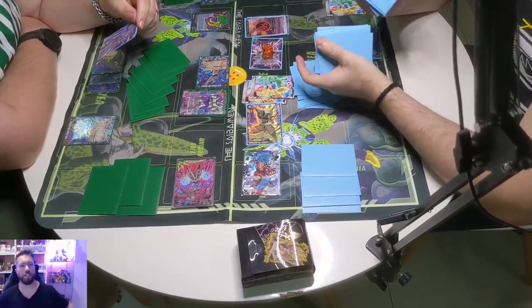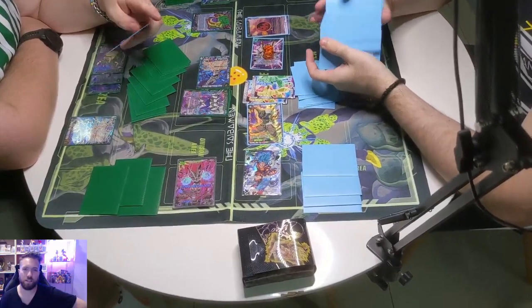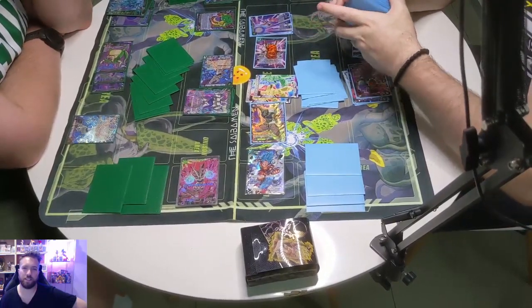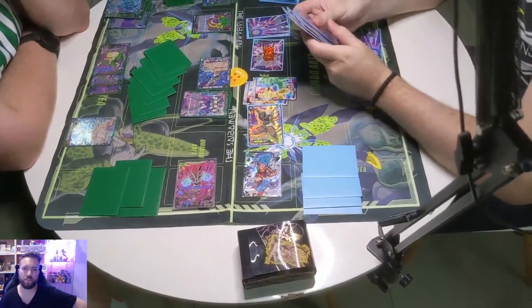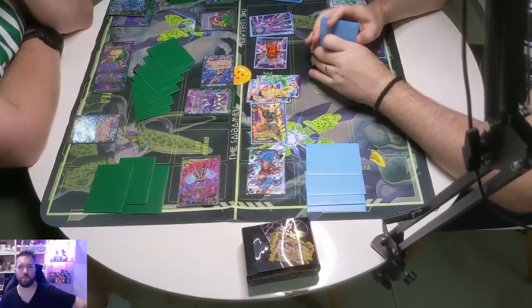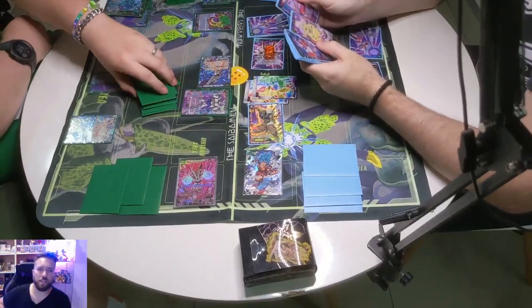So he's playing the 4-drop Janemba Zeno on top. It's just, it feels really hard here. Obviously skills are negated. I just don't know what you do. Because he can go into the big one as well, but same deal. If he attacks, it's dying. And here we go, passing turn.